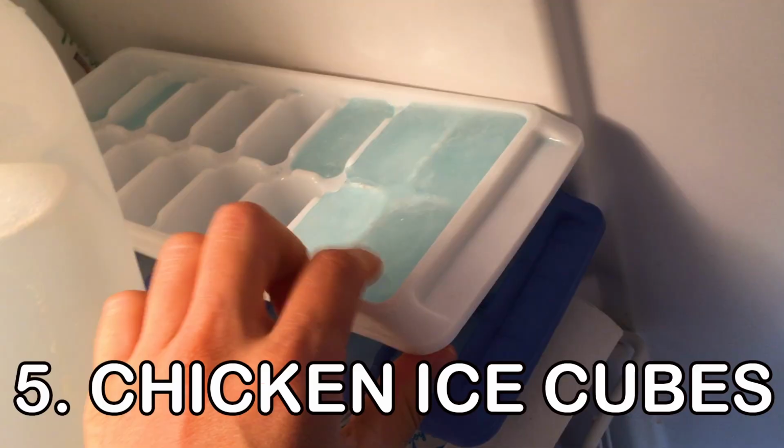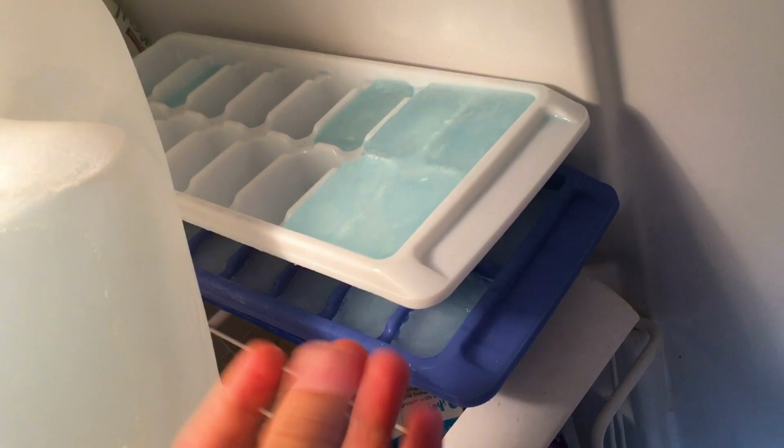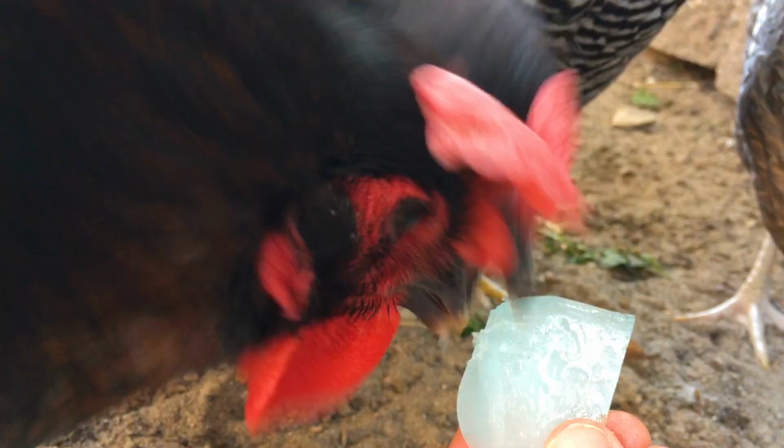Tip 5. Chicken ice cubes with electrolytes. We give it to them and they love the ice. Here you go. These ice cubes were made with a little bit of powdered Gatorade and a pinch of salt. They love to eat ice on a hot day, and the ice works for them to lower their body temperature.